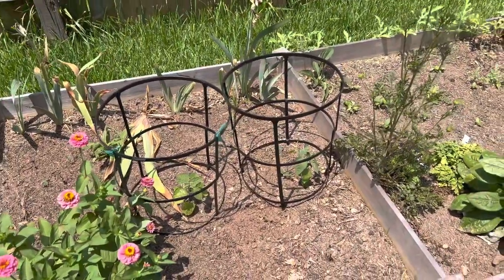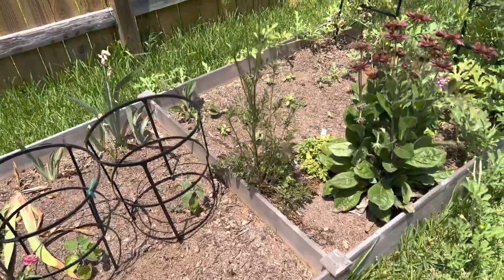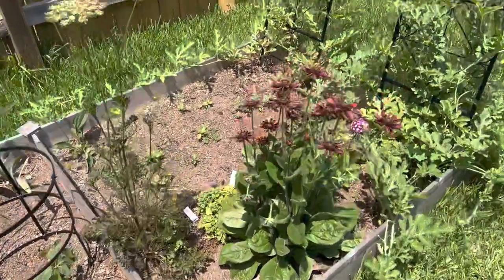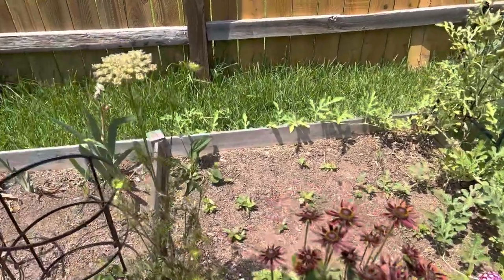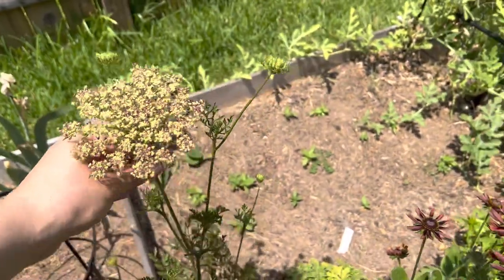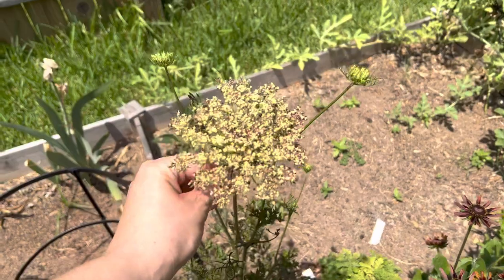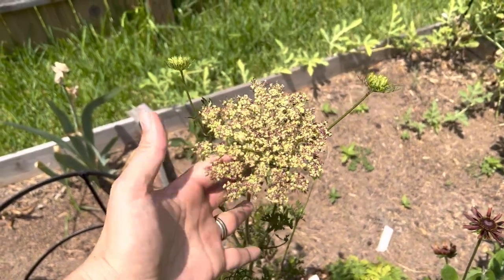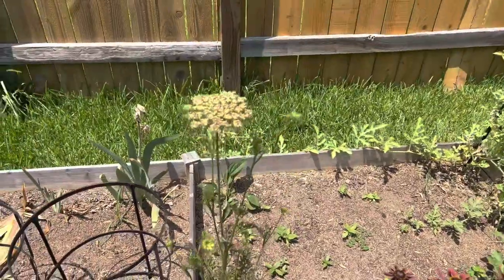The ground cherries are still hanging in there. It has been so hot and we still are not getting much rain, so I'm having to keep a close eye on how dry the dirt is. This is a Dara flowering carrot. I actually planted this in the fall and it's just now blooming. It's really pretty, purple with white. I like it. I'm excited to cut that and put that in bouquets.